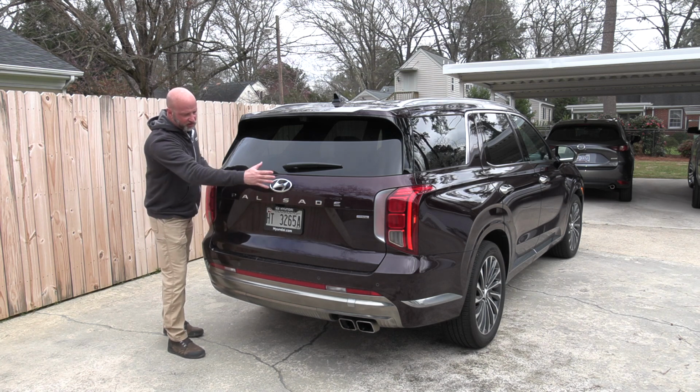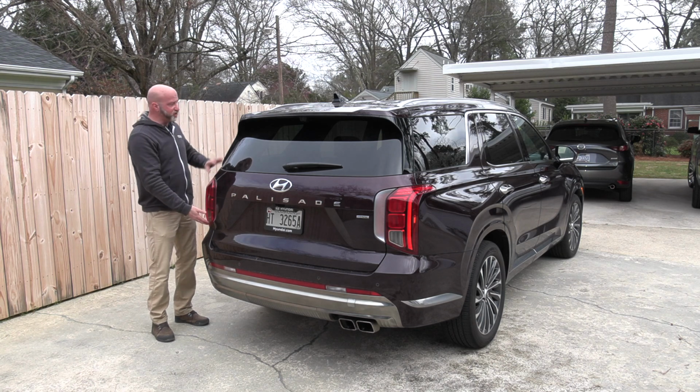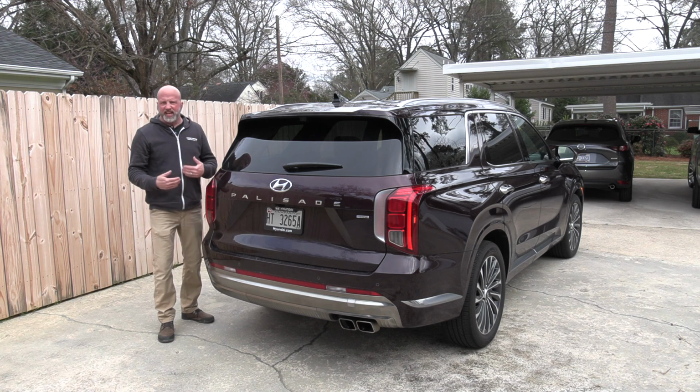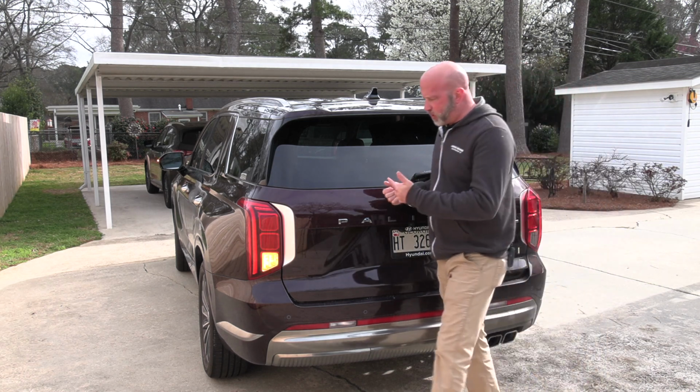Otherwise, you're going to see body color filling in the rest of the gaps. As for the taillight assembly, you'll see a little bit of mirroring to the front with the vertical stacking here. This being, again, a silver appointment to add some little extra curving and some pizzazz. Now, before we climb inside, let's look a little bit deeper at the rear taillight assembly.